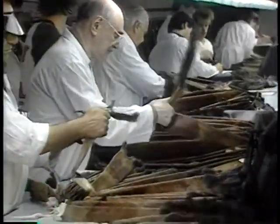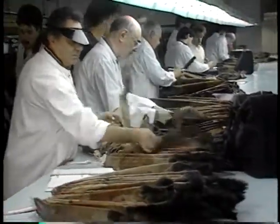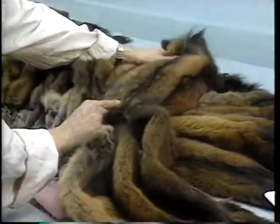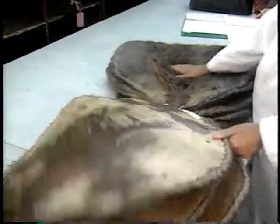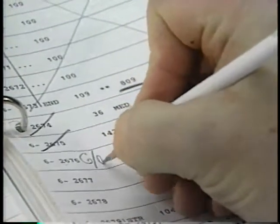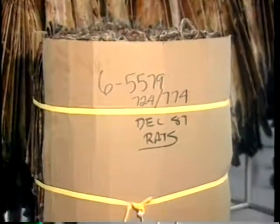The fur trade has changed enormously over the last few decades. In order to simplify the task of international purchasers, a classification system has been developed which makes it possible to offer for auction fur lots which have been graded in order to ensure uniformity of size, quality, and color. This greatly facilitates the manufacture of garments.